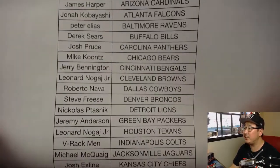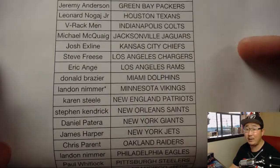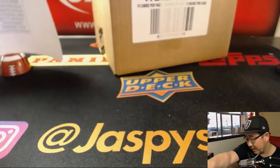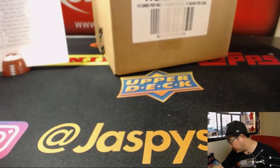Big thanks to all of these folks for getting into the action. Really appreciate it. Landed with that last spot mojo Vikings, and I think Chris Parent's Raiders were a late pickup too, so good luck to everybody. Thank you. Good luck to those guys. Good luck to everyone. Feel like there's some good-looking hits in here. Can't wait.